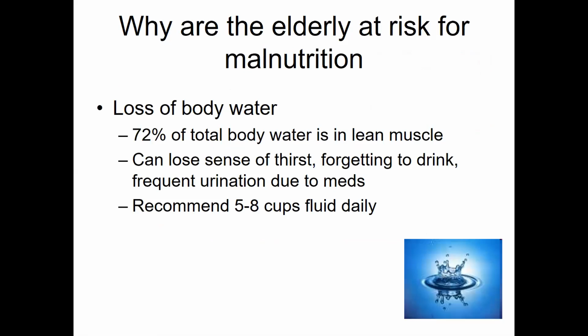Loss of body water. So your lean mass holds on to water. So when you lose your lean mass, you also lose some of your body water. We know that about 72% of our total body water is in fact in our lean muscle. Other things that make dehydration a risk in elders is you can lose your sense of thirst as you get older. You also might be more forgetful and forget to drink, and you might be taking medications that cause frequent urination. So, dehydration is more common in an older person, and we recommend at least 5 to 8 cups of fluid a day in order to prevent dehydration.